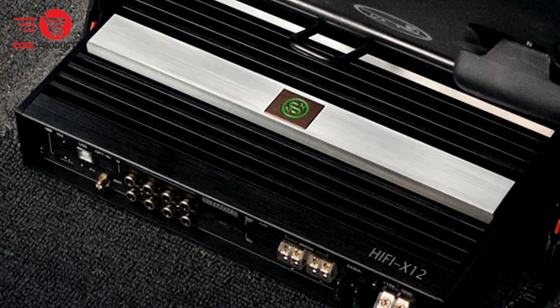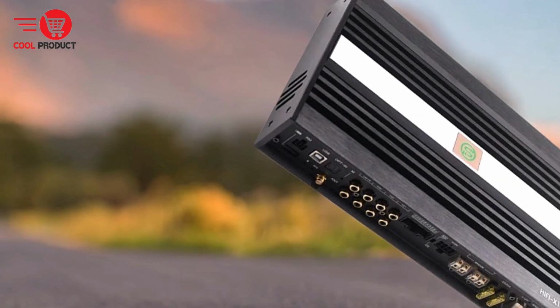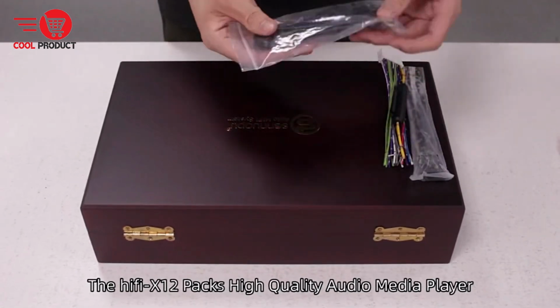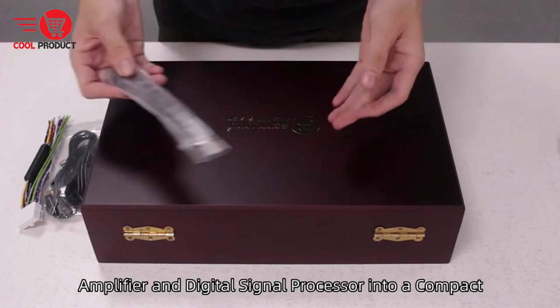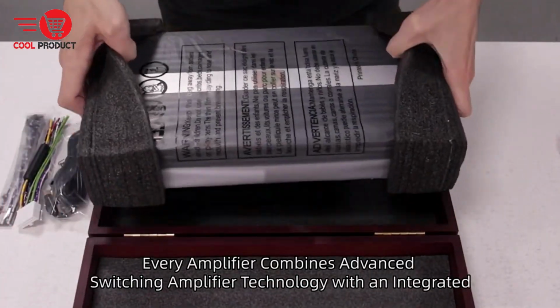Advanced switching amplifier technology. Equipped with an 8-channel power amplifier utilizing advanced switching amplifier technology, the HIFI-X12 corrects errors in the switching circuit in real time. This technology enhances dynamic range and efficiency while minimizing distortion, resulting in clearer and more powerful audio output.